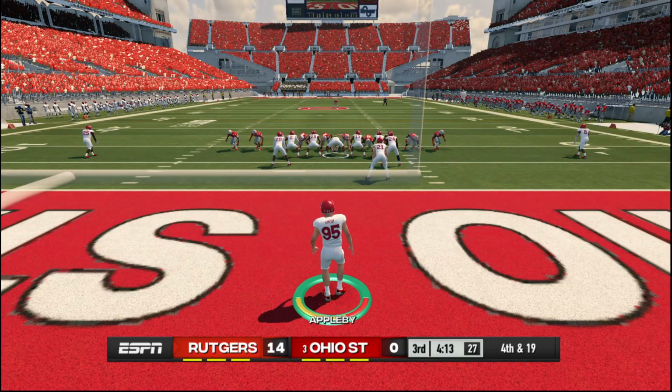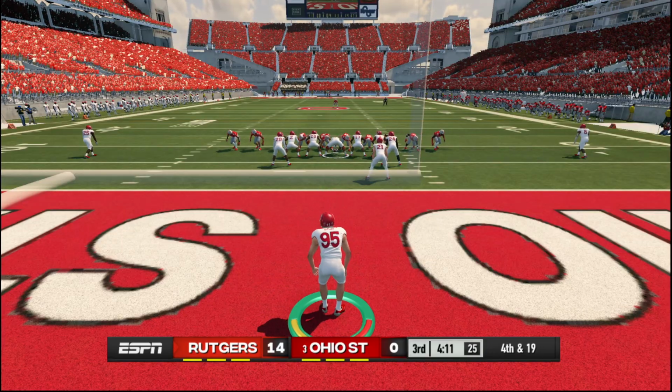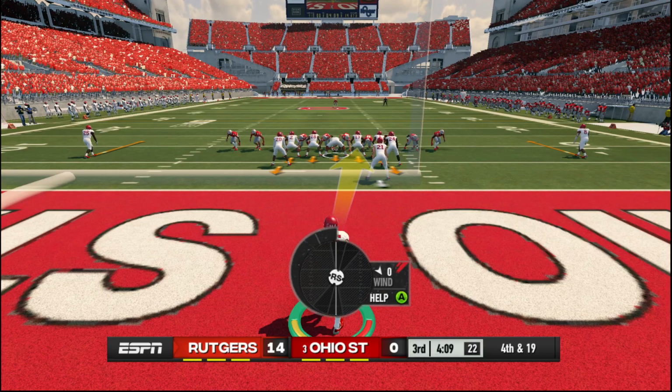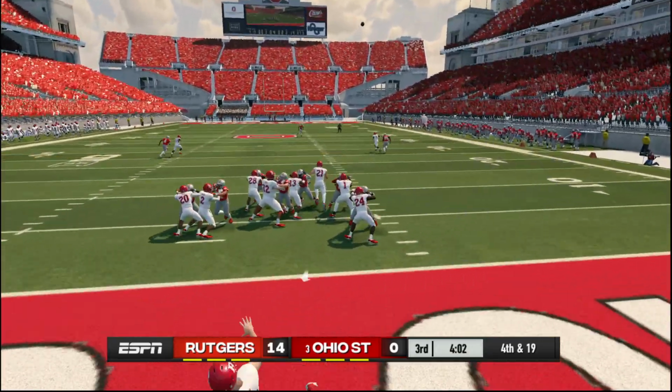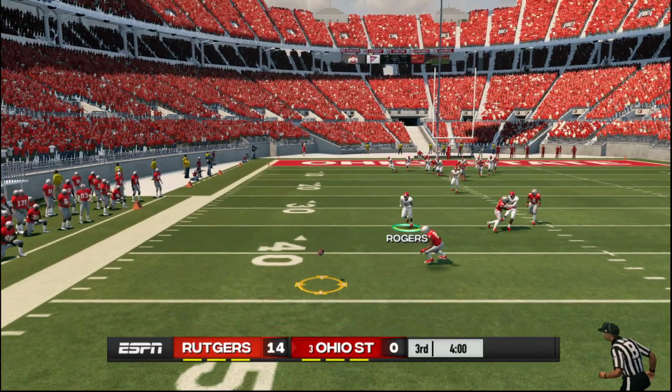Fourth and long here after the sack. The defense looks like they're going to send in the cavalry on this one. It's away. Short punt.